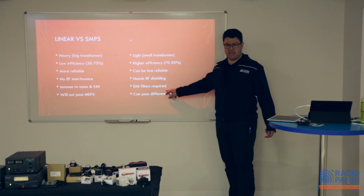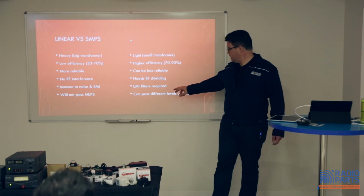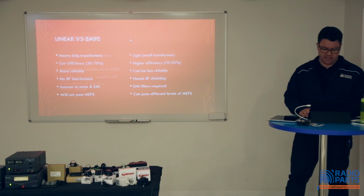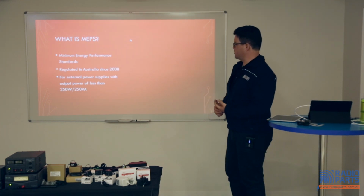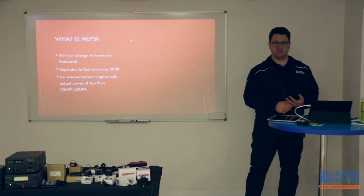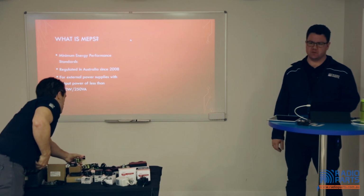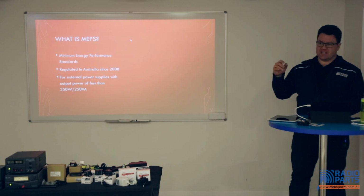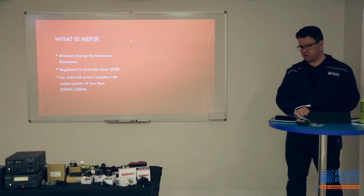EMI stands for electromagnetic interference. Sorry, brain had a weird moment. It will not pass MEPS, and can pass different levels of MEPS. All right, so MEPS is something that Fung loves. Minimum energy performance standards. It's something the government has regulated for every single external power supply like this, up to 250 watts in size. It means that these power supplies have to pass a certain set of standards, otherwise you can't sell them.